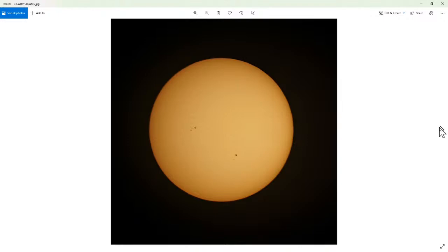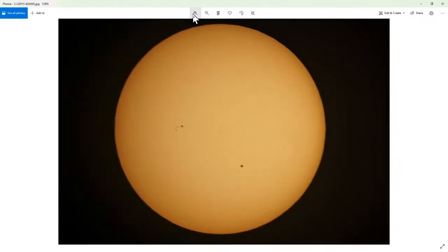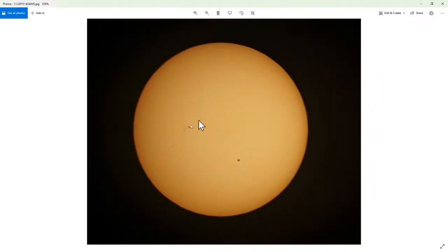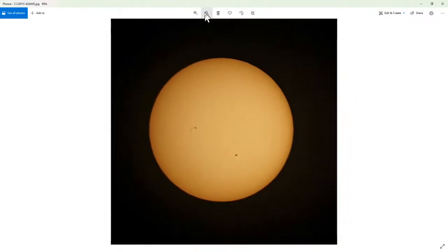Yeah, so that's what we need. Nice, this solar cycle is really showing its stuff. We've only started to come out of solar minimum, and already we're getting lots of spots. So that's a good sign. We should have a pretty busy solar cycle coming up. That's a nice capture, really nice and clear.